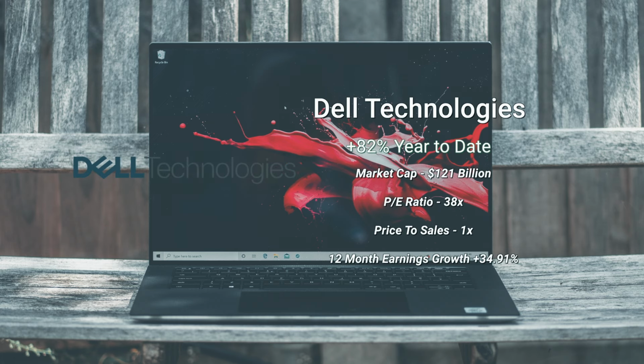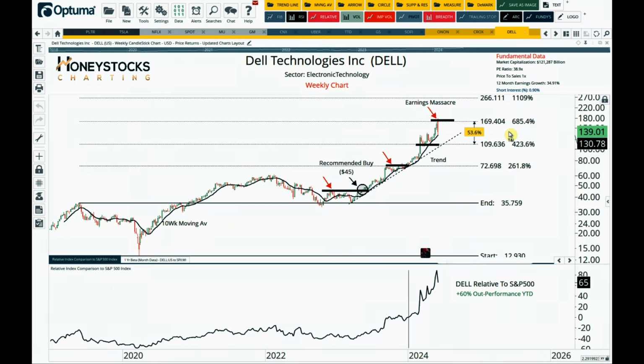Now, Dell has got a lot of airtime over the last, let's call it, year. It's been on a parabolic move. Now, for disclosure, we've been covering this for our clients since $45. It has met upside objectives this week, but it has sold off. There's been a massive earnings massacre, which I think was probably due at some point. It stands to reason that when you get parabolic moves like Dell, you're going to have that holy shit, it's collapsed overnight moment. We've got it this week.